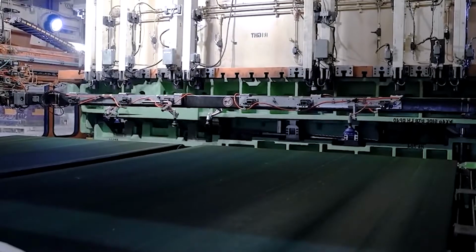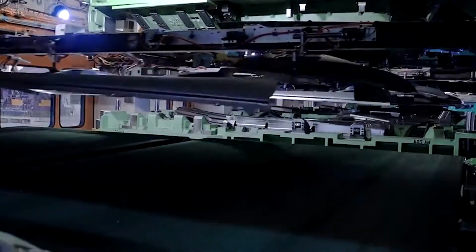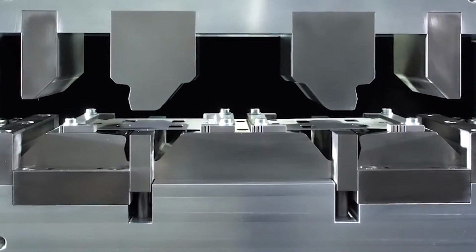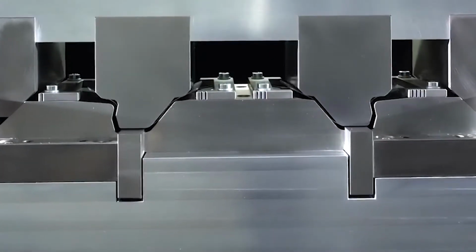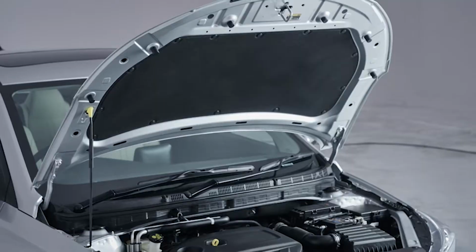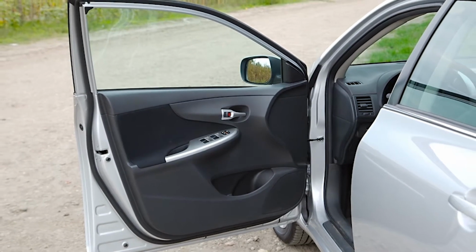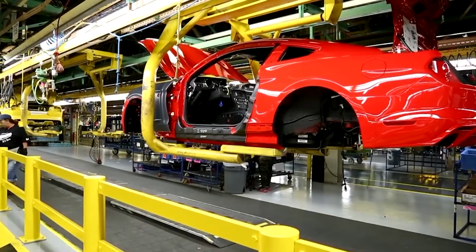The sheets would later be shaped using giant presses, which this factory has 5 of. The presses contain dies inside them. The dies are the templates into which the steel is forced, and when it comes out, it has the shape of the part it is to be made into. The major parts of a vehicle, like the hood, trunk, and doors, are created in this way. Once stamped, the parts of the Mustang go to the next stop in the assembly line, the body shop.